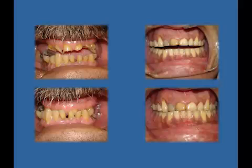So it's not uncommon to see different patterns of sleep tooth grinding. On the left side of the slide, you can see a severe bruxism pattern where more than half of the tooth structure has been worn out. And on the right-hand side of the slide, you can see a more moderate pattern of tooth grinding, where just the tooth cusps were ground off.